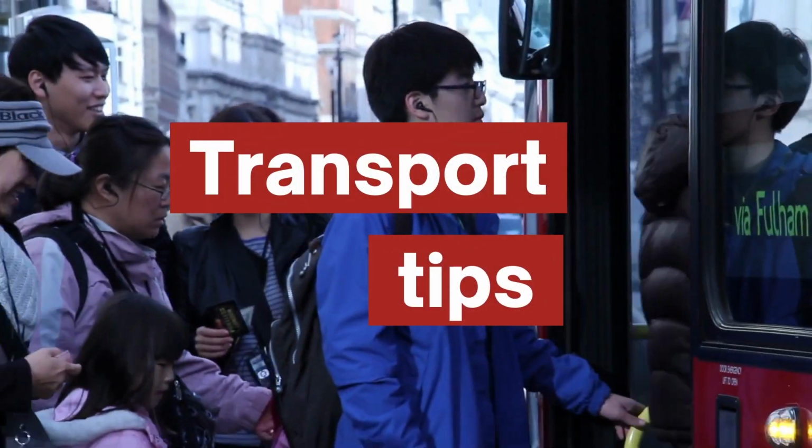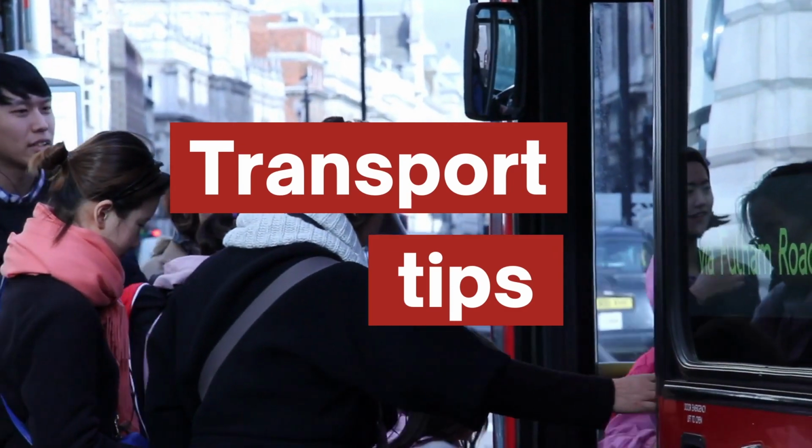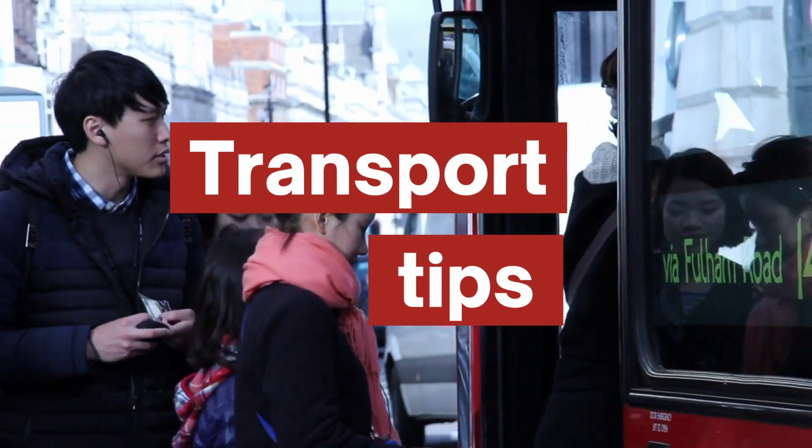The next topic I want to discuss when it comes to studying abroad in the UK is transport. The first tip when it comes to transport is that buses are way cheaper than taking a train or taxi.